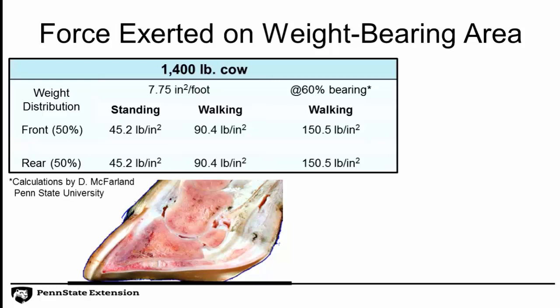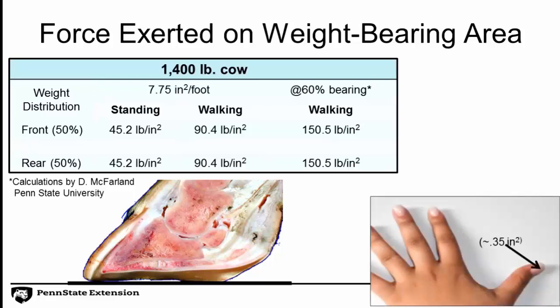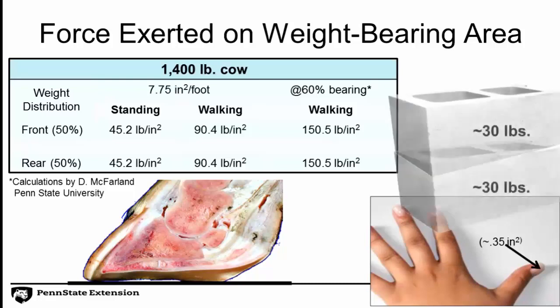So if we're more at the 60% bearing, then we're up into the 150 pounds or so per square inch on the corium. Now, if you want to relate that to something, if you take your thumb and put it on a concrete surface, it's about 1/3 of a square inch. So if you take 2 concrete blocks, 8-inch concrete blocks, and balance them carefully on your thumb, you've got some idea approximately of the pressure or the force that's on the corium of the cow.